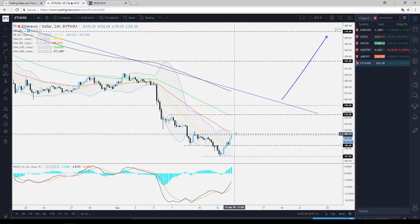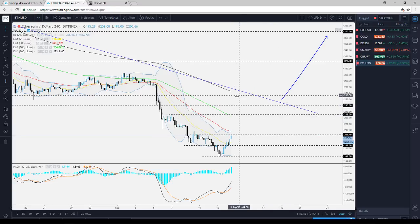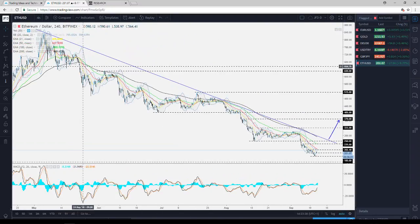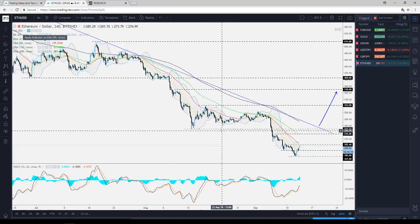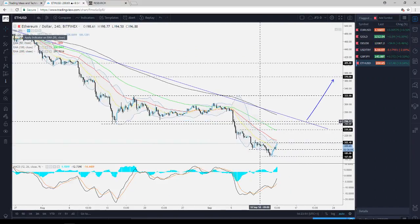So if we do get a nice break above the 202 here, this could potentially open the path towards this 235 level, and then maybe a possible move towards this downside resistance line that's been running here for quite a while, since around the 6th of May. So it could be a nice area where the crypto could stall for a little bit.